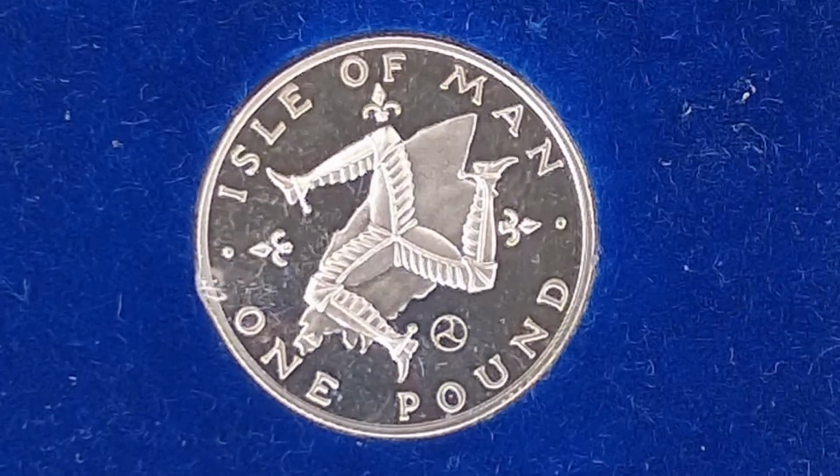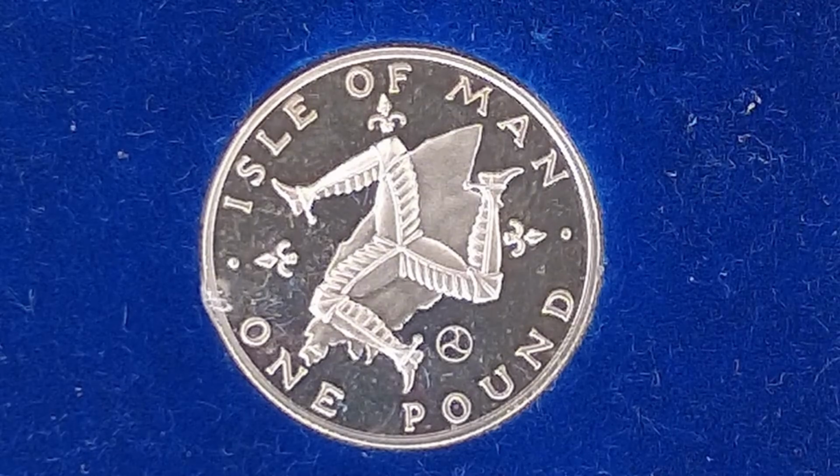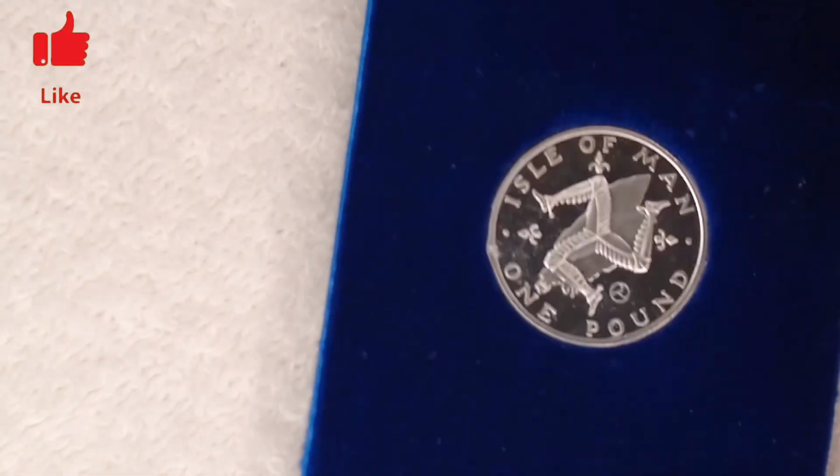This is the 1979 Isle of Man silver proof £1 coin. Let's take a look. Okay, so coming in with an Isle of Man coin.